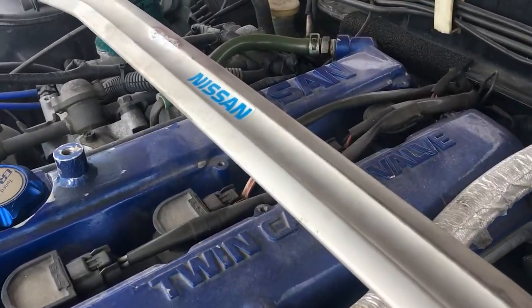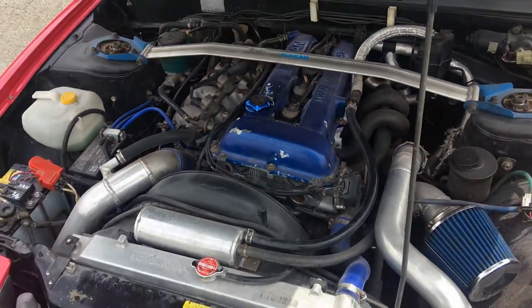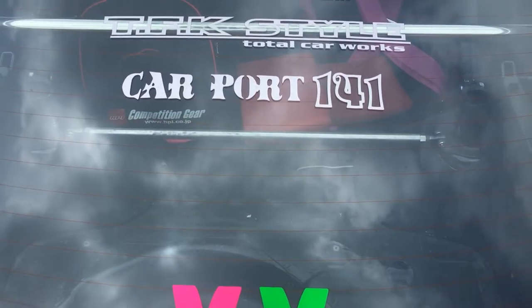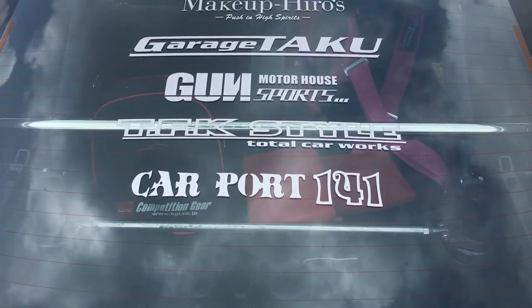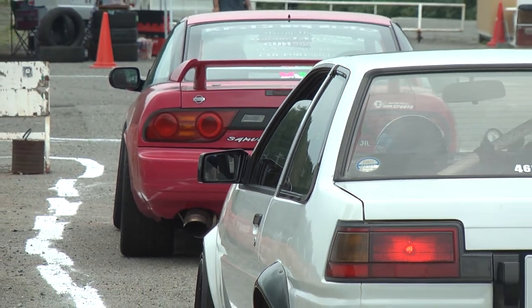The power is clamped down on by an ORC metal single clutch and delivered to a 4.3 final drive rear end. The recipe is pretty simple, but the final product is a fun to drive, responsive 180SX that runs as good as it looks.